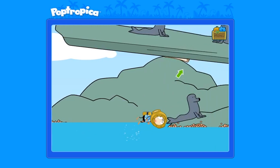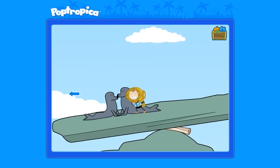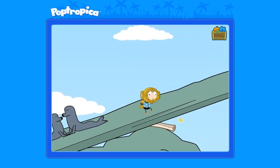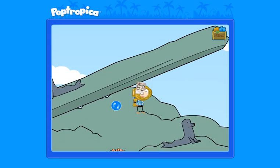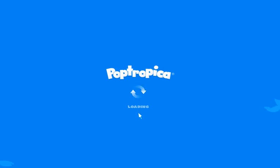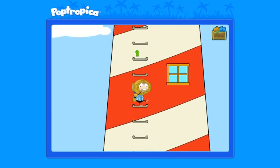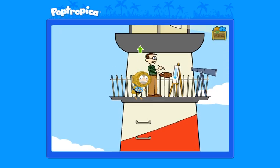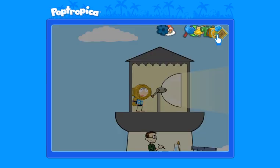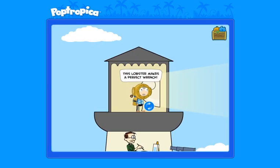So all we have to do now is swim over and make the seals kiss. And then all we have to do is grab this. Got it. Map to the time capsule. Big Nate has disappeared, and luckily you don't have to do the minigame twice. What you do have to do, though, is climb up here. You luckily don't have to take another picture. What you do have to do is take the lobster. Makes a perfect wrench. I don't know how any first-time player would figure that out.